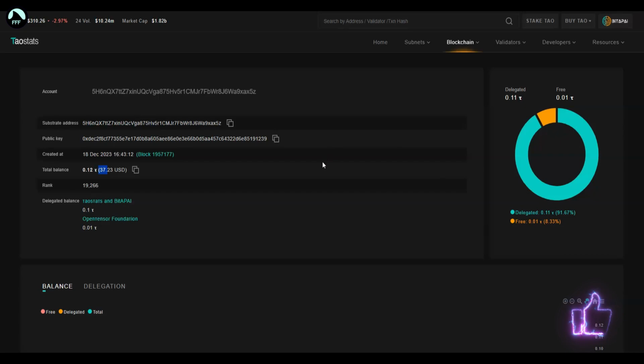I will keep adding, keep staking more, keep buying basically whenever it dips, whenever there is a good price. I'm just going to keep adding more Tao for the next 6 months at least, and see where it gets us. So this is it, guys.